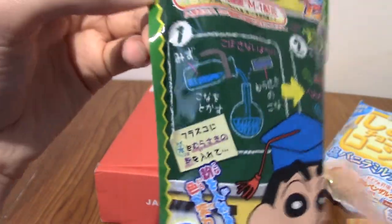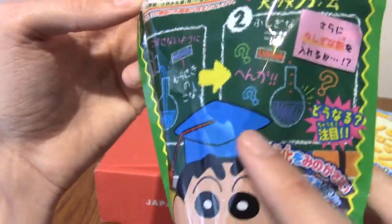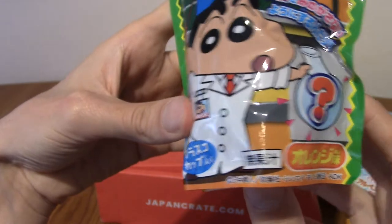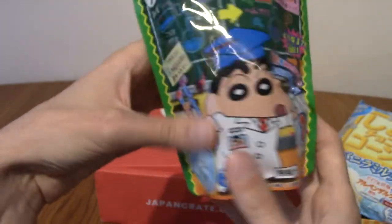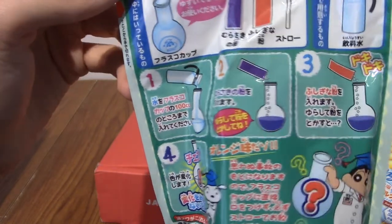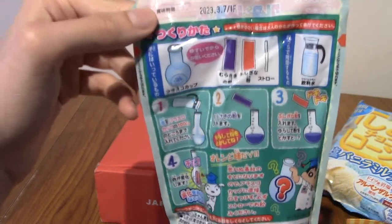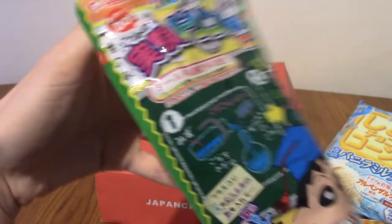12? So that's the plastic thing. You put that in and you make a potion. Oh, okay. That's interesting. Wow. This is cool. So, right, I'm going to look that up. But yeah, I guess you make candy drinks or something using different powders.